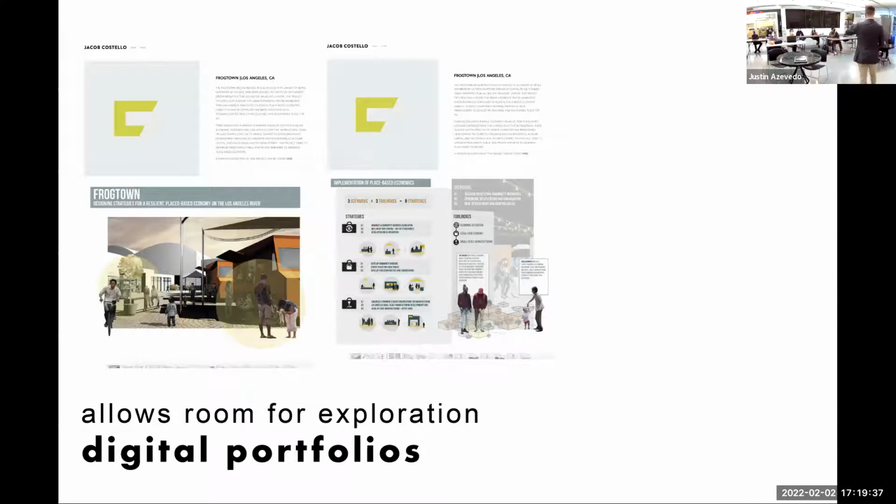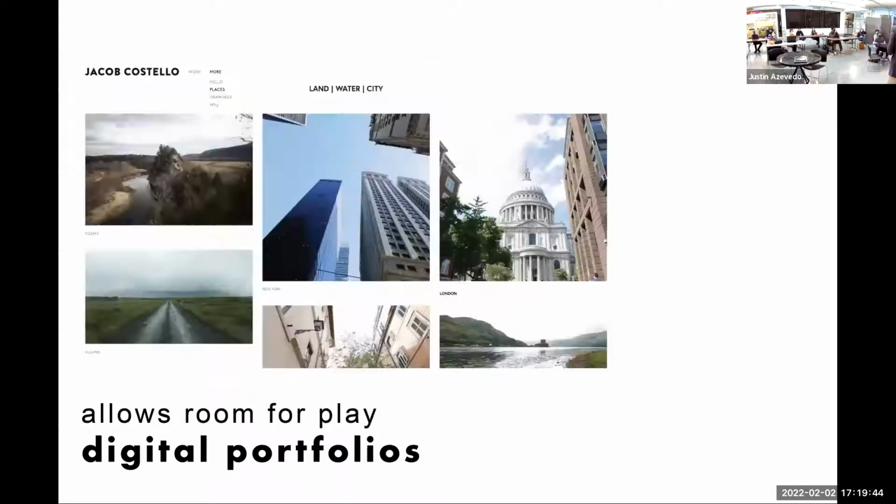The description stays at the top, stable and consistent, but you can move through the imagery and set it up how you want to, right? It also allows a bit more room for play and change. You could go on a whim and say, I'm going to add this in there.